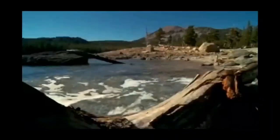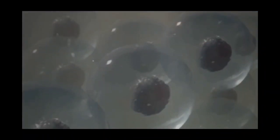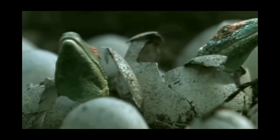But the amphibians are about to find a way to leave the dangers of the water behind for good. The key to their future success lies in changing their eggs. They evolve a hard, waterproof casing which protects the young inside from the drying sun, so they can be laid on land. The babies will hatch out, fully developed, air-breathing, and independent. They are the first ever true vertebrate land lovers. The very first reptiles.